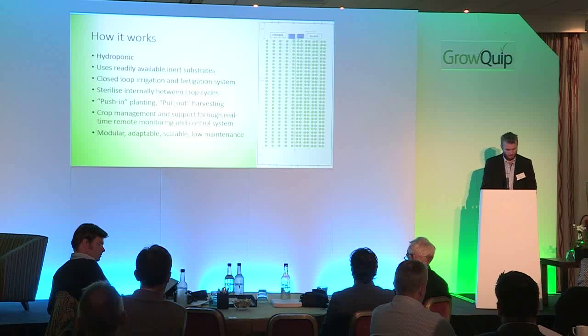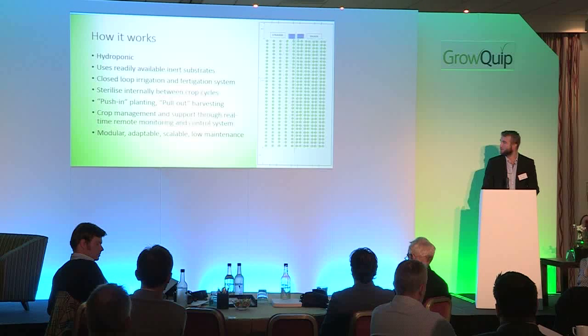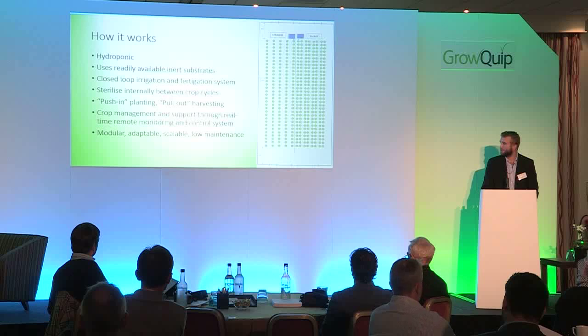It's a recirculating system for maximum efficiency, and it has internal sterilization. So we are able to essentially eliminate root zone fungal disease through the internal sterilization in there. The planting is based around just pushing in plug plants and then pulling them out at harvest. So it's very quick and means the downtime on the system is absolutely minimal. And yes, we're able to provide completely remote support that goes with that.